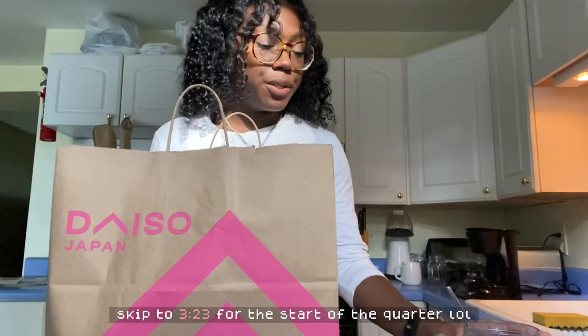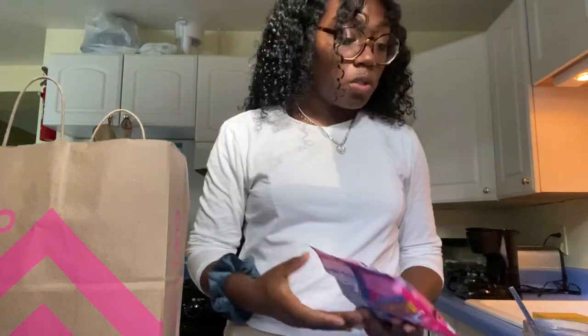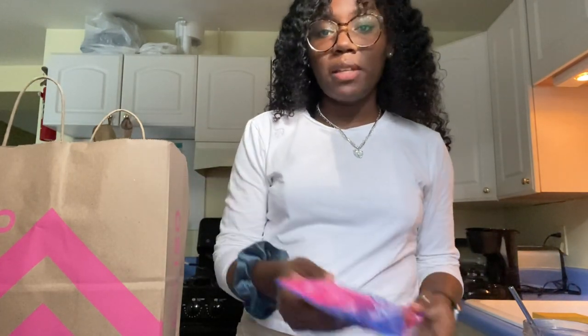Okay, here is my Daiso haul. I am so hungry, but anyway, let's get into it. I'll start. I got some Hi-Chews. It's the berry flavor, so I really like these. I ordered these on Amazon one time, and I was like, these kind of hit.